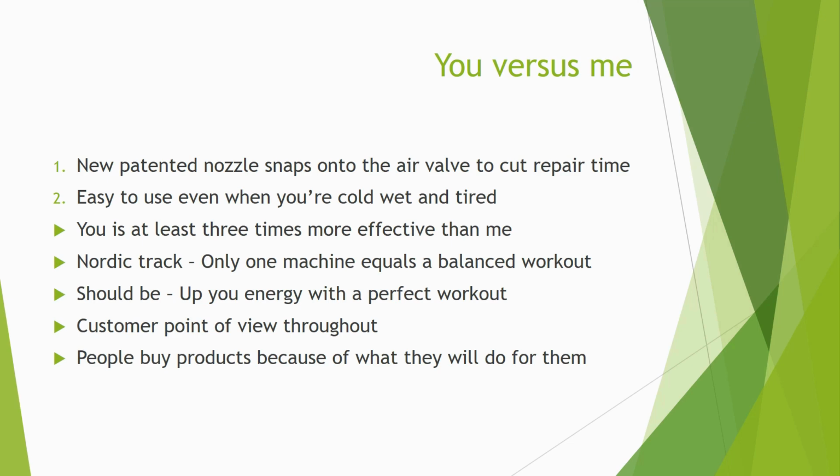Take a NordicTrack. I looked at a NordicTrack ad today, and it said only one machine equals a balanced workout. Well, you know what? That's a me advertisement. It's about the machine. It's not about the user. A much better tagline for them would be: up your energy with a perfect workout. See, then it's really talking about you. Your energy levels are up, and you're still making the point that it's a perfect workout. So you're not denying your product's feature, but you're recasting that feature into a benefit for the end user.